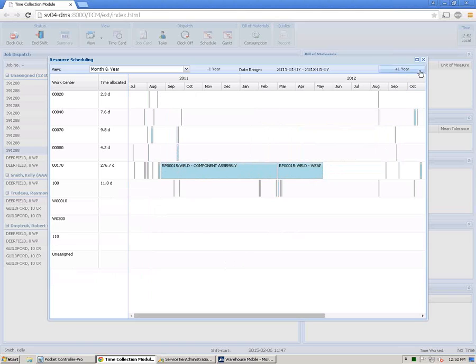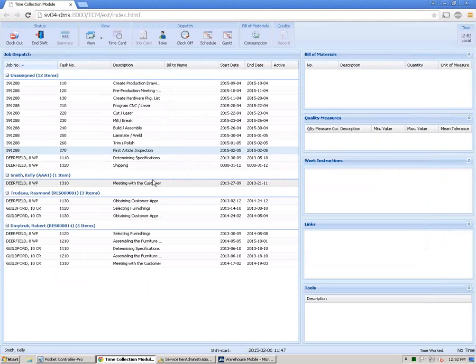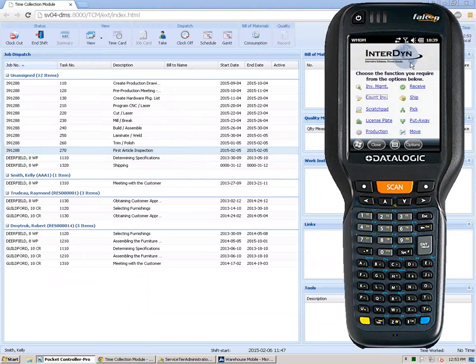And again, all of this information that we're scanning, it's live with NAV. I can see that information in NAV anytime, and it integrates with payroll, whatever payroll system you're using, to calculate overtime, all of those sorts of things. So that's the labor portion versus the previous one, which was really mostly material management.